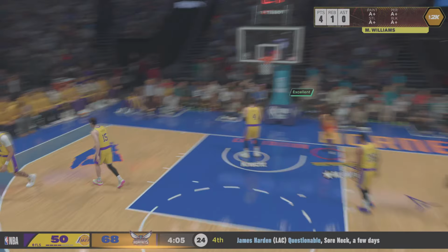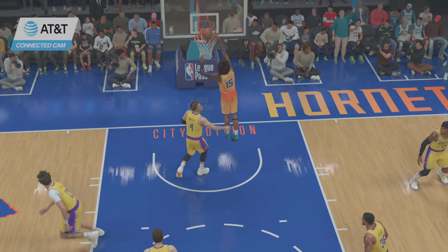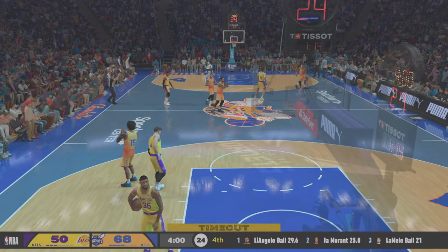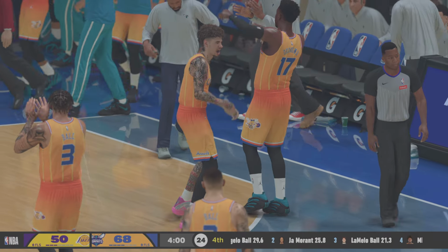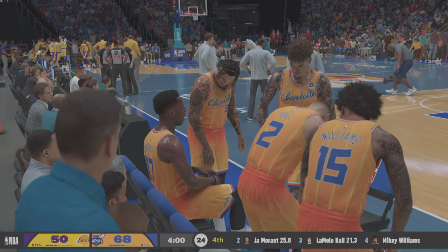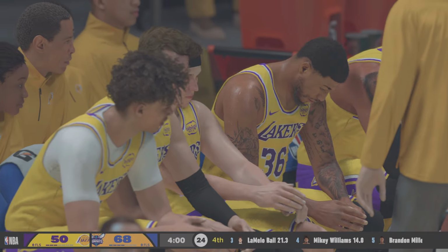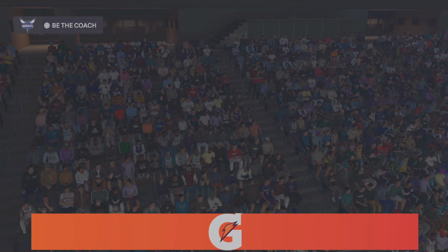Oh my goodness. He's putting on a show for these fans. I can't believe he pulled that one out in the course of an actual game. And another look at that last play with the AT&T connected cam. And J.J. Redick calls timeout here. He's not taking any chances and wants to huddle him up right away.